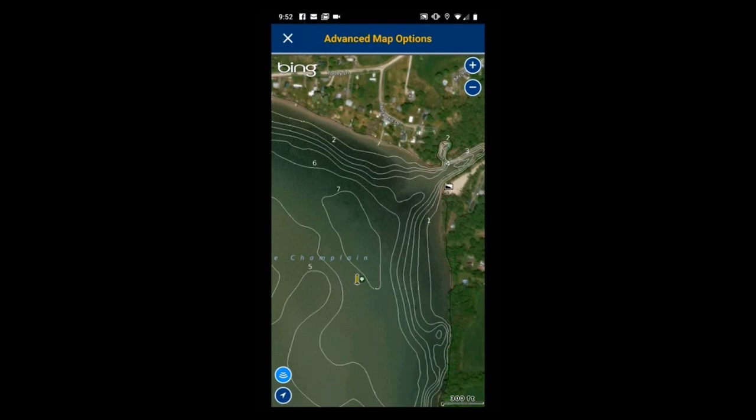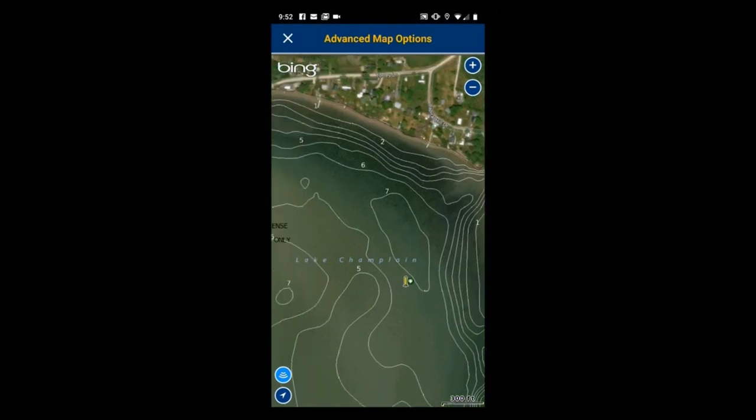A lot of the times when we're looking for these crappies, or possibly the perch, we're looking for those deeper weeds that go out into that 6, 7, 8 feet of water. So this is a good way of being able to tell that.